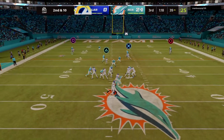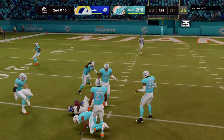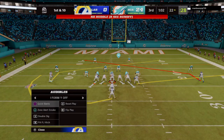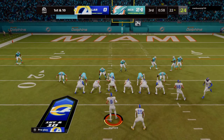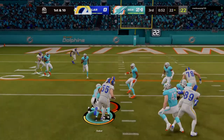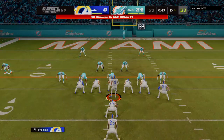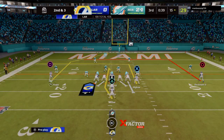Now Stafford. He's got the hook up to Odell Beckham. And he's got this down almost to the 20 before he's dropped. Now a 1st down carry. It's Michel. And he'll keep it moving down to the 15-yard line. So they'll come up after the gain of 7 on a 2nd and 3.